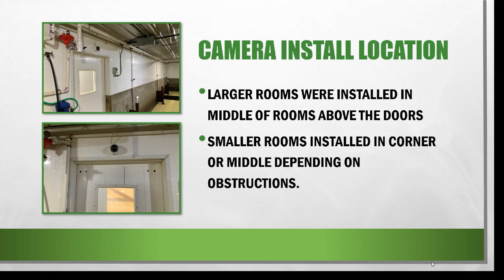Smaller rooms, same thing. Most of those ended up right over the top of the door just to get that view.